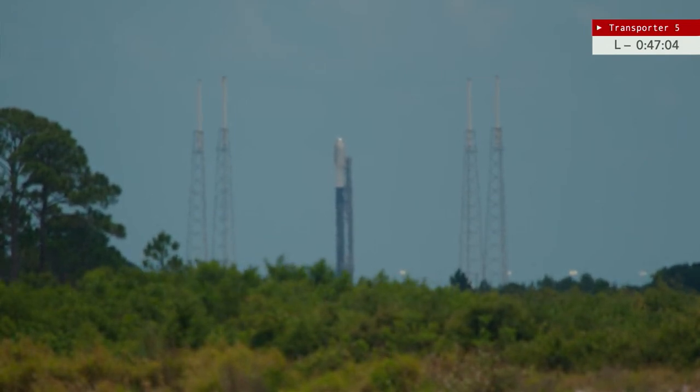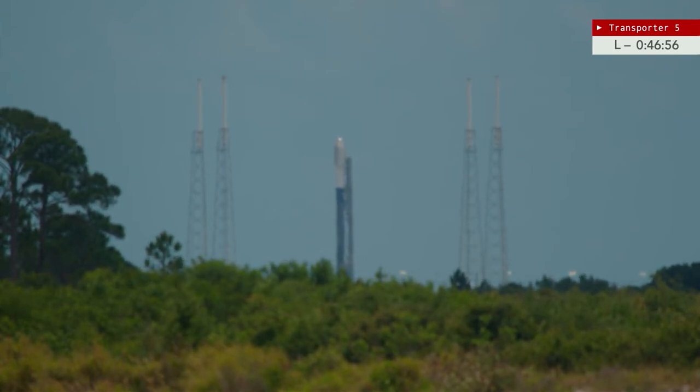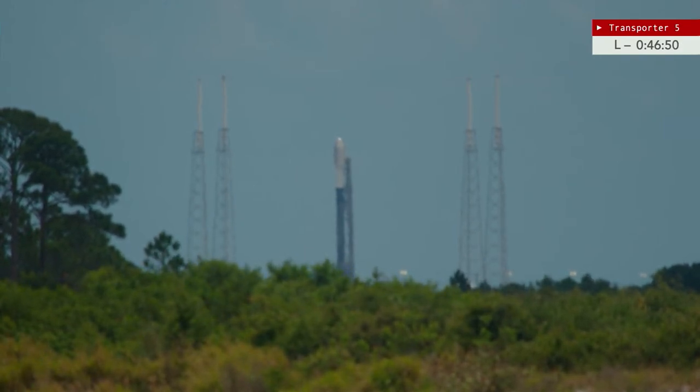Now about 47 minutes until launch of SpaceX's Falcon 9 rocket. You're listening to Marshall Smith, who is the Senior Vice President of Space Systems at NanoRacks. NanoRacks is a company based in Houston, and they have a lot of experience arranging access to the International Space Station for commercial and scientific CubeSats and small research payloads. And they have an experiment of their own on this mission.